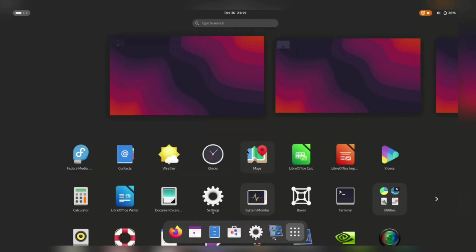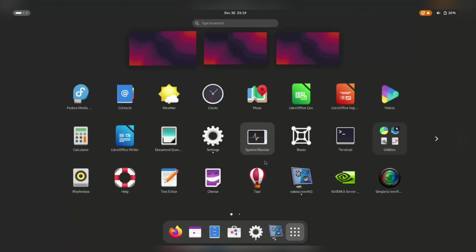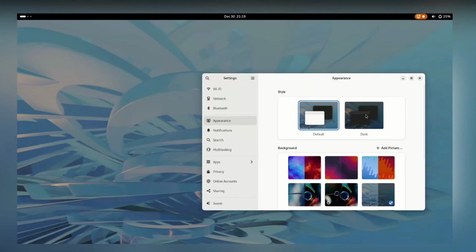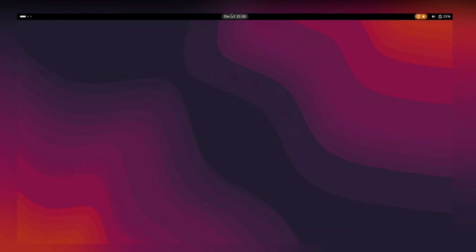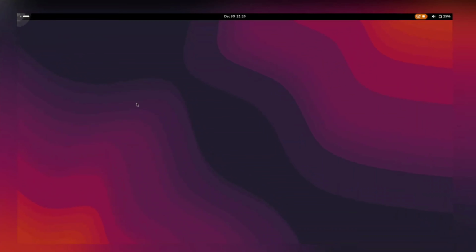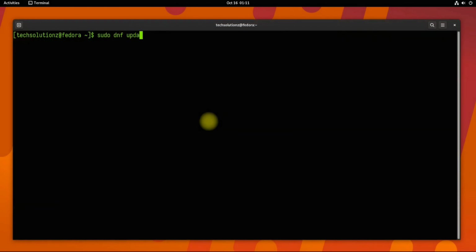Alright, let's dive into the best distro for full stack developer. Fedora. Fedora is a cutting edge and open source operating system that provides a robust platform for developers working on both front-end and back-end technologies. Fedora is known for its commitment to staying up to date with the latest technologies and software. This is crucial for full stack developers who need access to the latest tools and frameworks. With Fedora, you will always be on the cutting edge of software development.